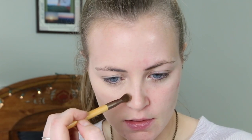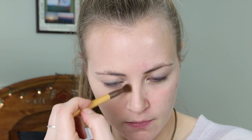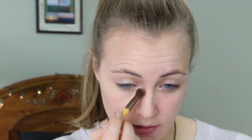And I don't usually contour my nose a ton, but I will. So I'll just take it right along the side and up my nose. Just blend that out a little bit.